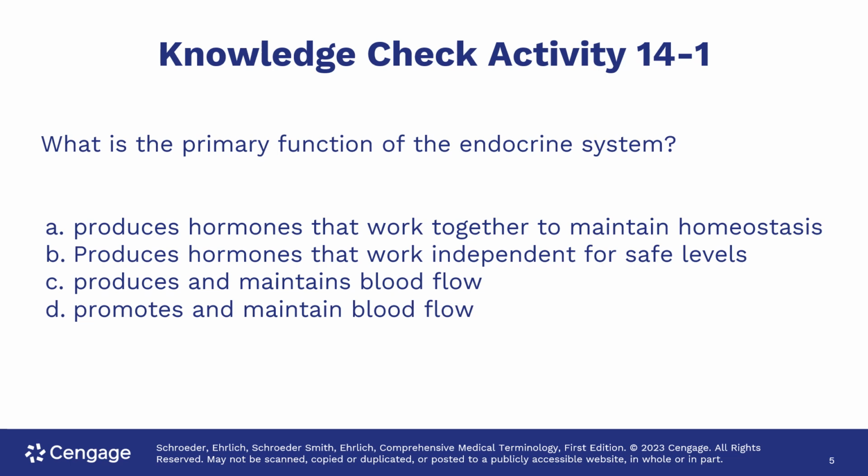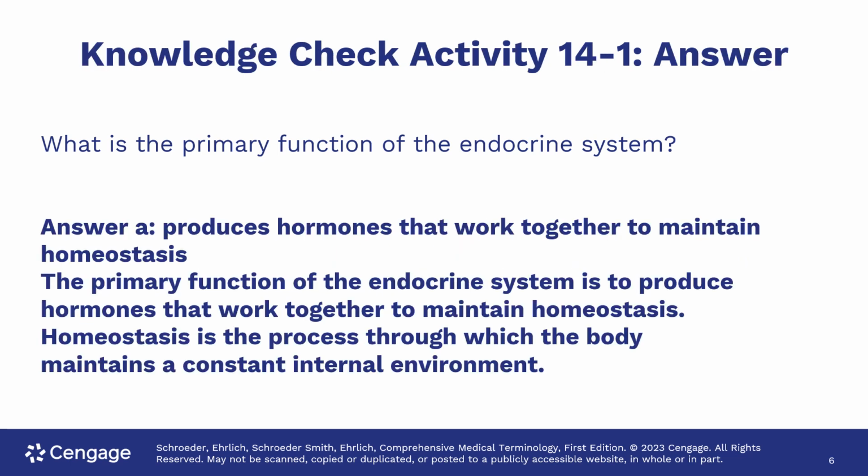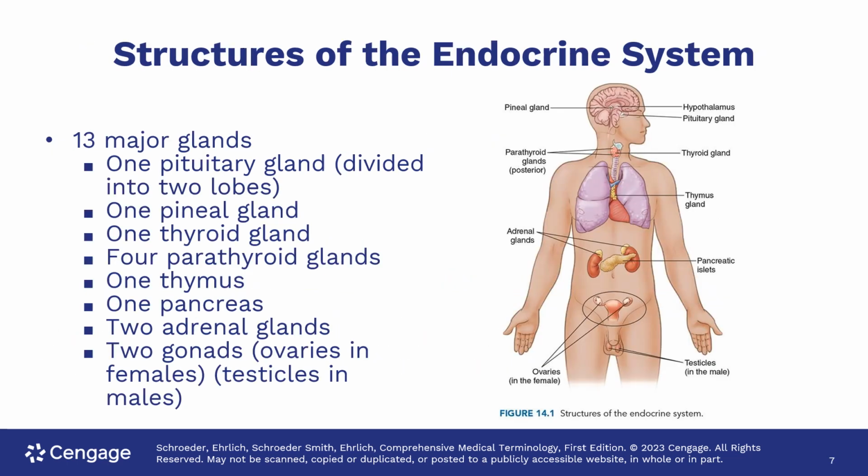What is the primary function? Produce hormones. There are 13 primary glands, and they are presented here.